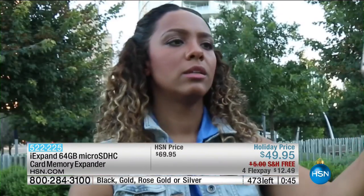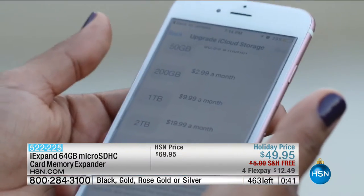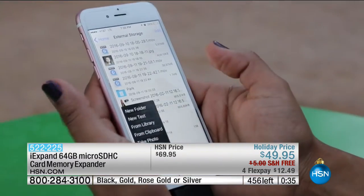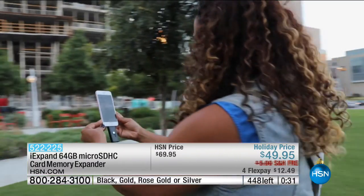There it is. But have you seen that ugly message? I'm sorry, you can't shoot more video. You can't take more pictures because you're out of memory on your iPhone. Don't go through that ever again. Don't be faced with that terrible decision. What do I have to delete in order to be able to record more? With the iXpand, you always have extra memory available.